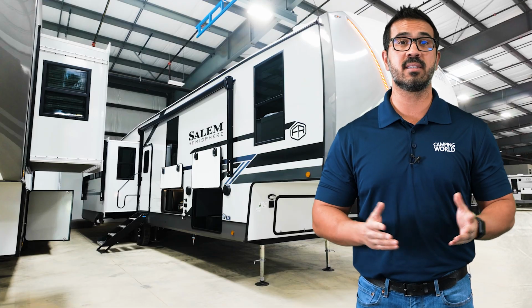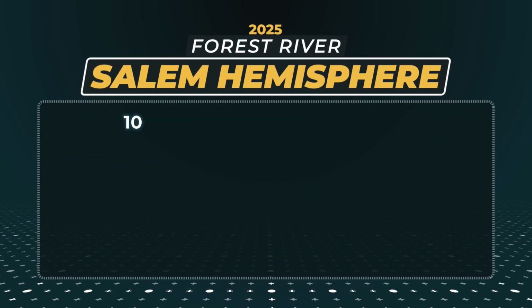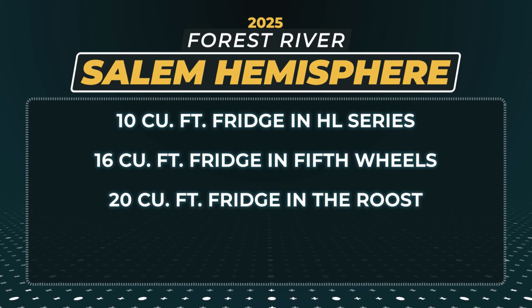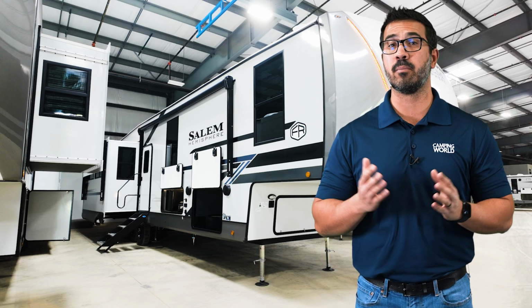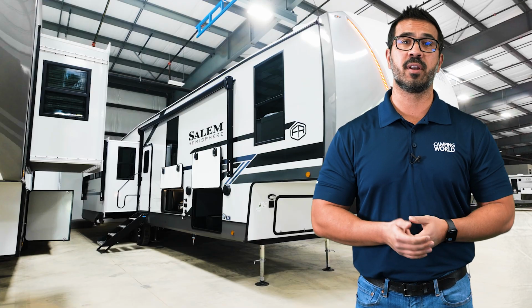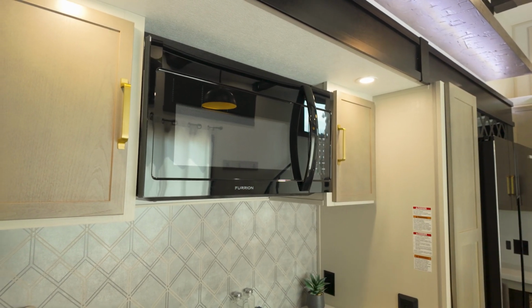As for kitchen appliances, the fridge is 12 volt and comes in sizes very functional per model type. The HL series has a 10 cubic foot fridge, the standard fifth wheel models sport a 16 cubic foot beauty, and there's even a 20 cubic foot fridge in one model, the Roost. Every model comes with at minimum a 3-burner cooktop complete with a glass cover. You can prep on the glass cover and then simply fold it up and fire up the cooktop. You'll get a sweet residential style microwave, and select models even come with a pop-up power station.